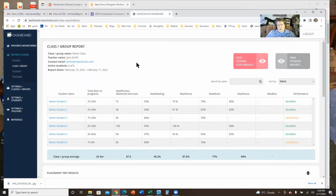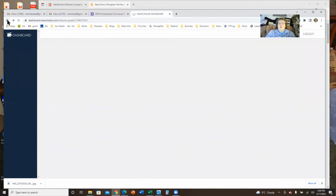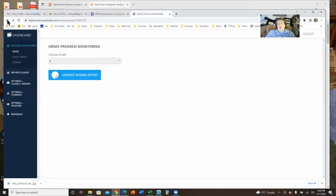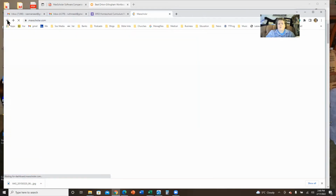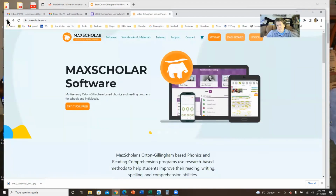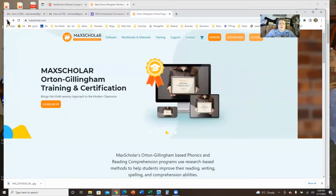So that's the dashboard. Now, one thing I don't like about this program is the only way you can get back to actually working in the program is you have to make sure you go clear up here to this arrow to the left to get back there. Otherwise, you have to retype in MaxScholar because it won't let you go back into MaxScholar. So see how I'm having to go back through several screens here? That's a little bit annoying to have to wait for it to get me all the way back to the main page. So that would be one of the things that's a little bit annoying.